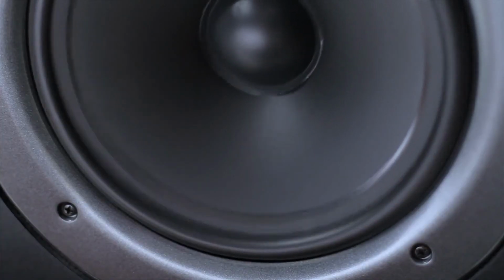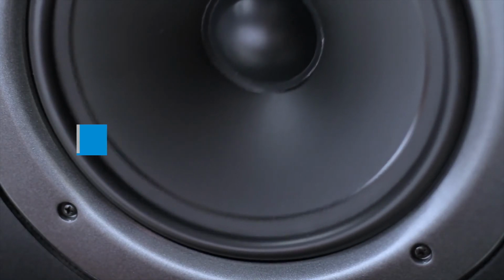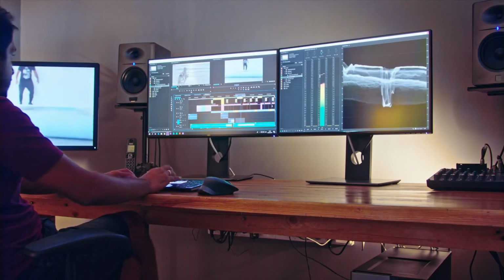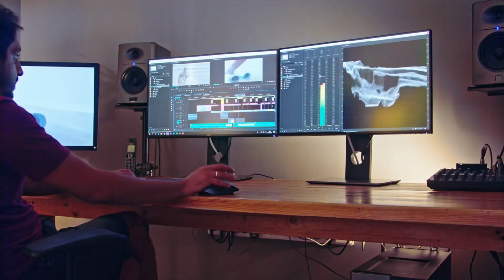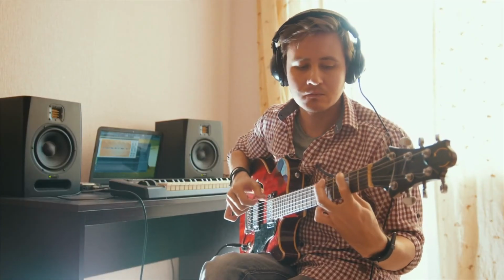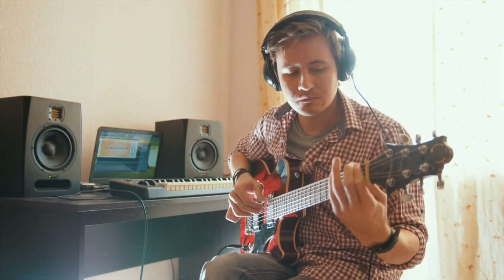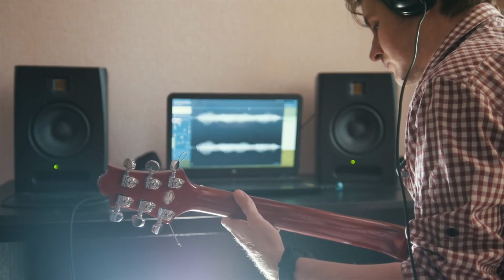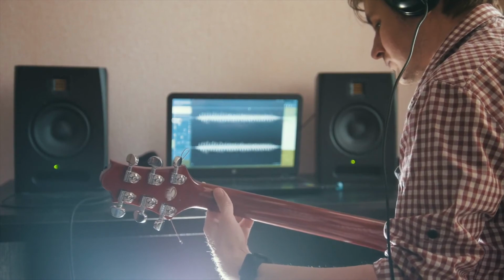What's the difference between passive and active speakers? Put simply, the difference between a passive and an active speaker is whether or not the speaker has a built-in amp for producing sounds at loud volumes. An active speaker will have an amp built into the speaker cabinet, while a passive speaker will require an additional external amp. This can be problematic if you're on a tight budget or have limited space. As a general rule, it is best for beginners to stick to active monitors. They're easier to use and far more common in today's market.